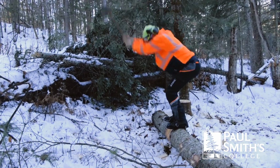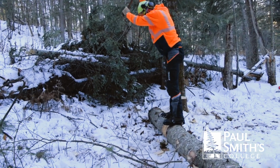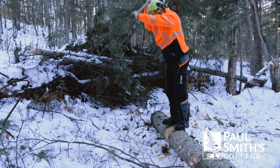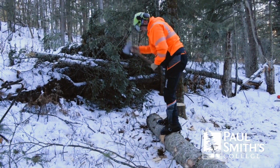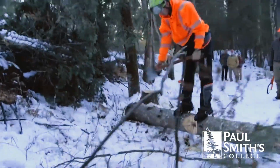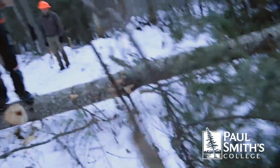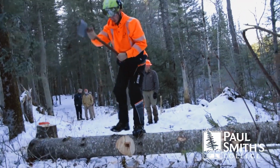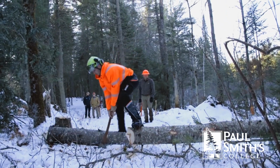It requires great balance and also great axe precision, being able to put that axe in the same spot over and over again. He'll break through his top wood first, so the tops start to give, and then the bottom, and the log will be severed. One more hit, and there it is.